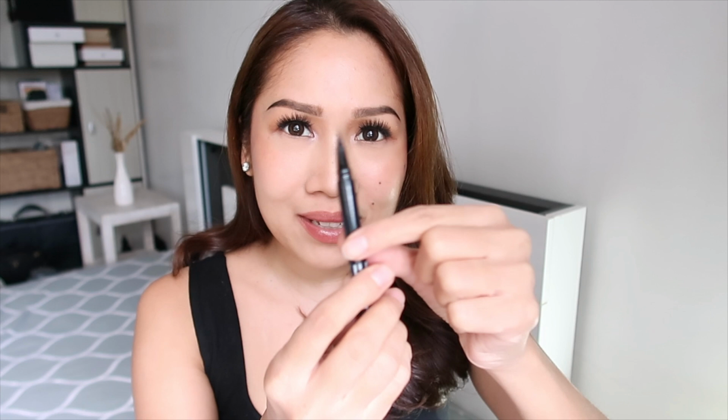Those were really good at first, but eventually nagde-dry sila ng sobrang bilis. It's a waste of money. So this is great if you're looking for that really dark black eyeliner that doesn't wear easily and has a really precise tip that you can control. I really prefer my eyeliner to be super thin, and this really tiny tip allows me to do exactly that.